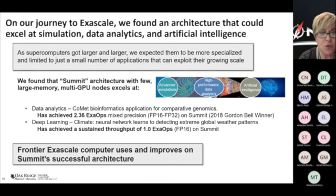So for those users who are familiar with the different allocation programs that we have, you may have noticed that with the INCITE call that closed a few days ago, Frontier was one of the systems that our user community could request for their runs.